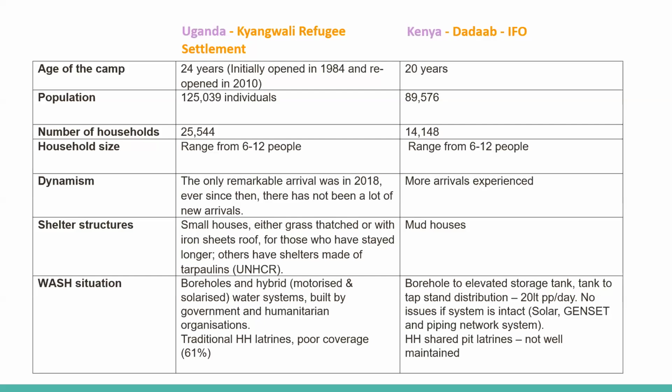Kenya, so Dadaab, tends to be a little bit more dynamic in terms of arrivals. So there were more arrivals experienced throughout the project life so far, whereas Changwali was fairly stable. The only remarkable arrival was in 2018, before the project. And also in terms of WASH situation, we had access to some level of water facilities, some level of sanitation, with obvious gaps that you can see in the slide.